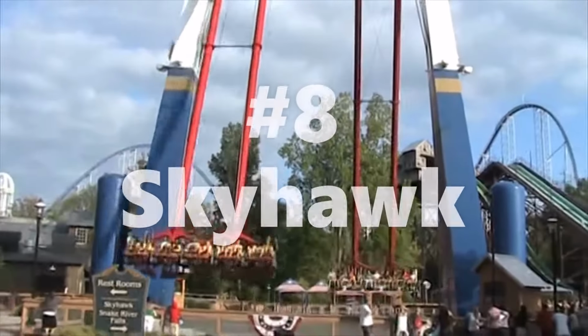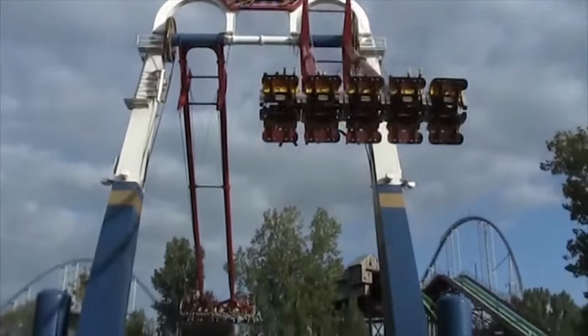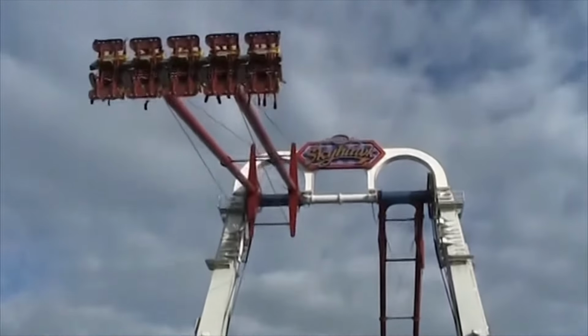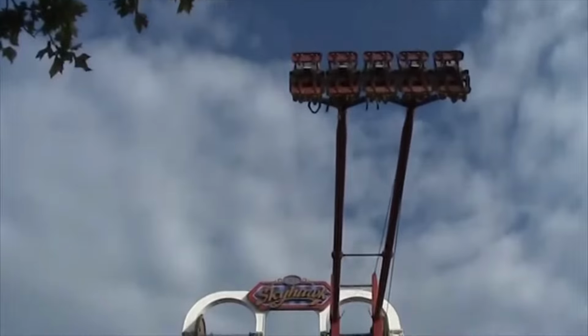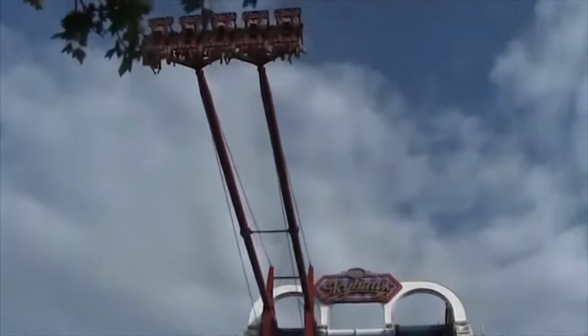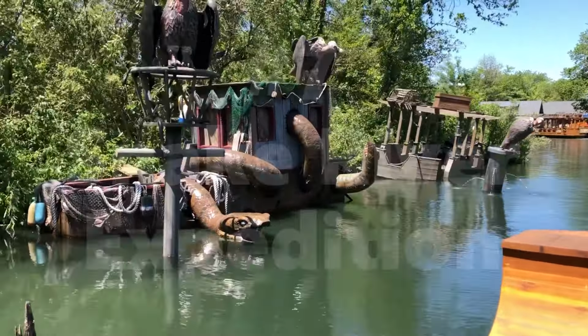Number 8 is Skyhawk. Skyhawk is an excellent S&S Screamin' Swing, fun, great sense of speed, everything maXair is, but in a nicer location in my opinion, and it has a stronger sense of getting pushed back into your seat with wind in your face. So I enjoy Skyhawk a lot, and I'm very happy that a similar ride is coming to my home park, Busch Gardens Tampa.